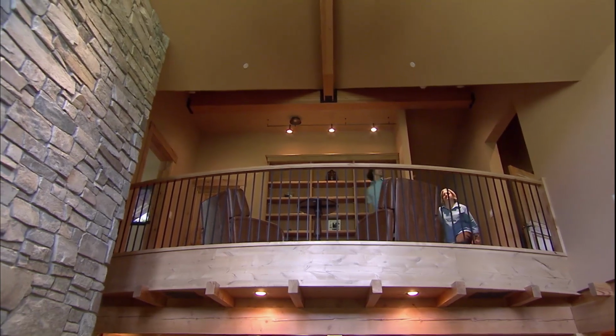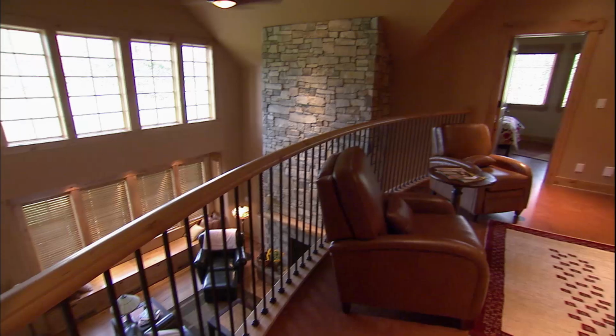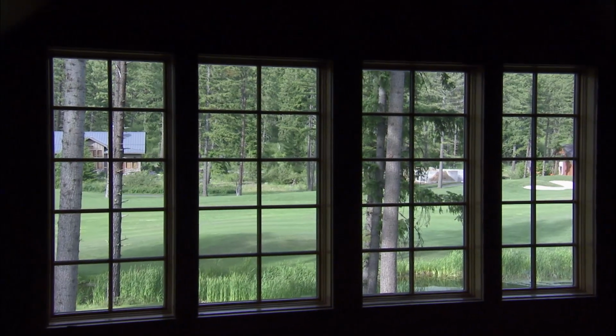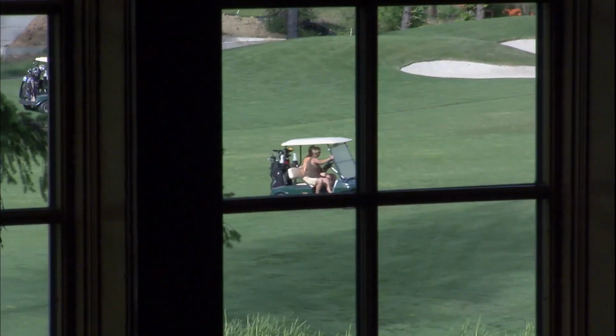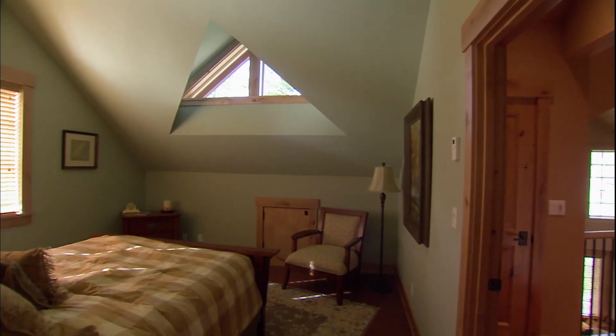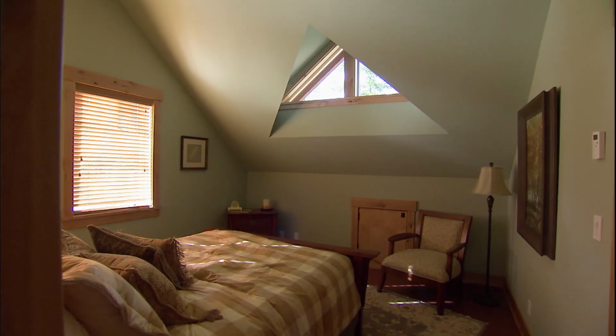I like this. It's nice and open up here. Thank you. Those north-facing double-glazed windows look out onto one of Suncadia's golf courses. That is the lucky 13th hole. Oh, this is a very nice room. This has got to be my favorite bedroom in the house. It seems very calming in here.